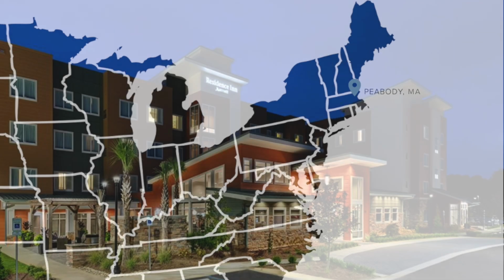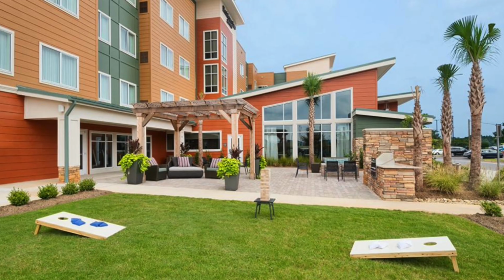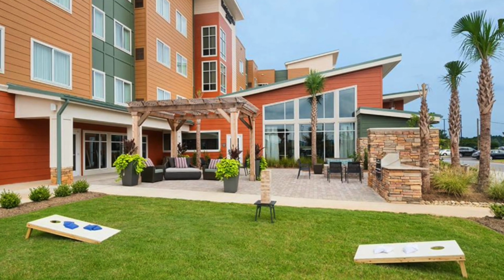One of the things that makes this an interesting investment is the heightened awareness and increased liquidity chasing select service and extended stay properties that have performed extremely well through and after COVID. It's considered to be the most profitable brand of the 30 brands that we have at Marriott.